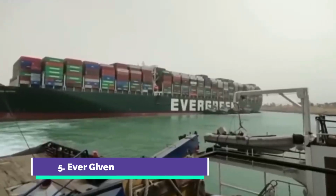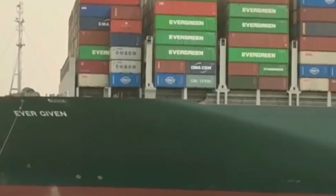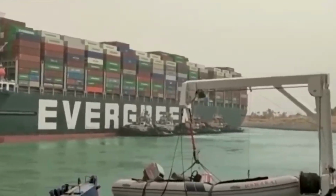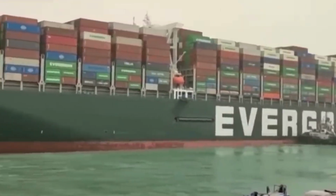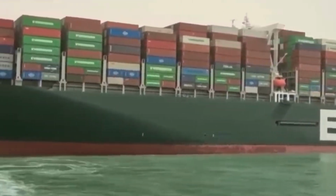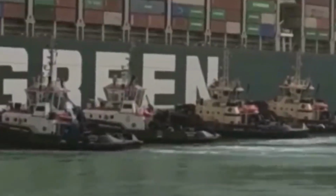Number 5. Ever Given. In March 2021, the enormous container ship Ever Given made headlines when it became trapped in the Suez Canal, obstructing other ships' passage for several days. It is over 400 meters long and can hold over 20,000 containers.